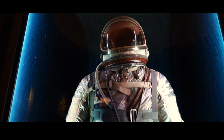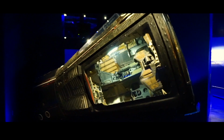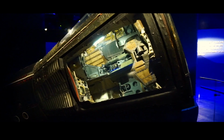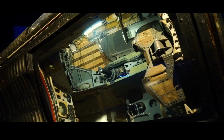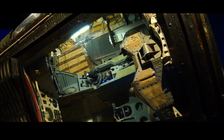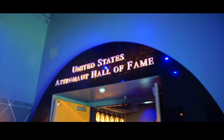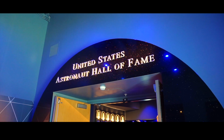This is the Gemini 9A capsule right here. They spent 3 days inside that capsule right there. Kind of close quarters, if you ask me. After the exhibit, you walk into the United States Astronaut Hall of Fame.